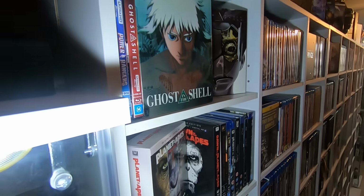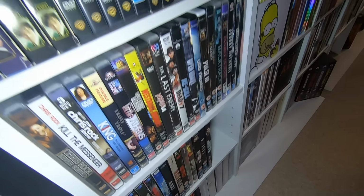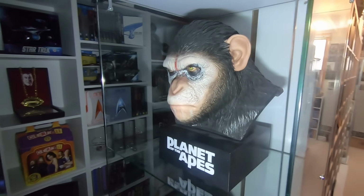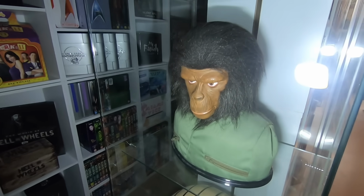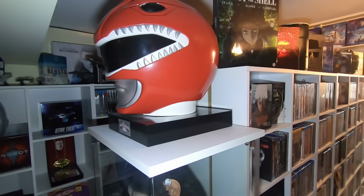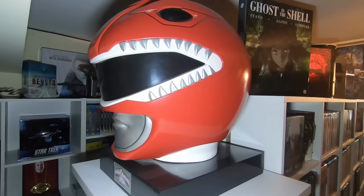Quite a few Planet of the Apes editions down here, simply because I keep the Planet of the Apes VHS Caesar Warrior's Head collection there in that cabinet. We've got the original DVD release of it there as well. And then along the top there's the Shout Factory's 20th anniversary of the Power Rangers series, which is in the Red Ranger helmet. That's an absolute monster, it's huge.